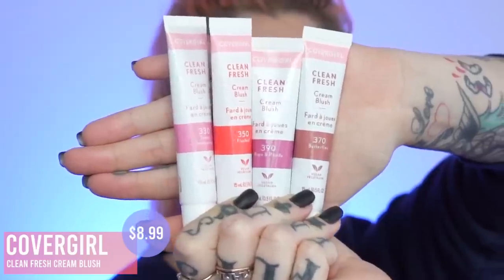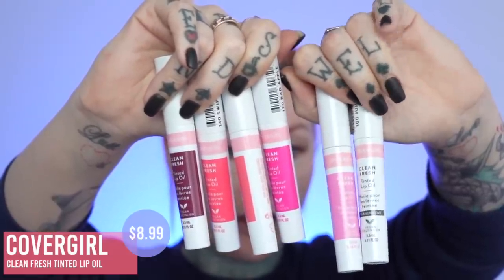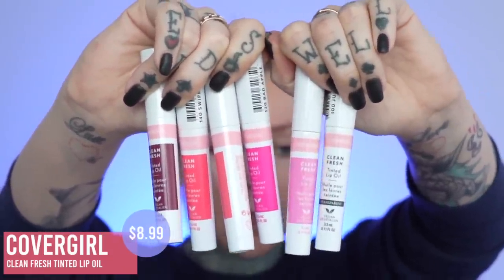Let's see, we've got cream blush. These are the blush shades. You can actually use these on your eyes as well. Blush is $8.99 and the lip oils are also $8.99. These are tinted lip oils. It says they're packed with shine and long-lasting moisture. Sure. This one over here is just clear, but these are some of the shades that you can get in the lip oil.